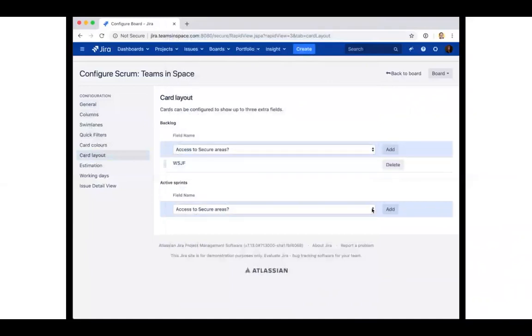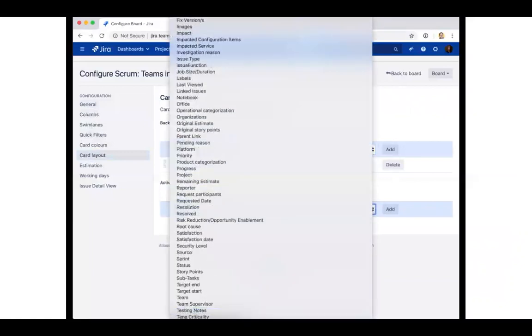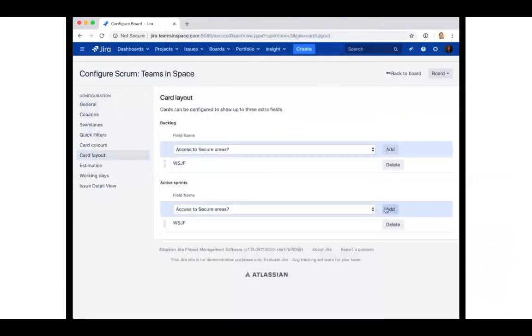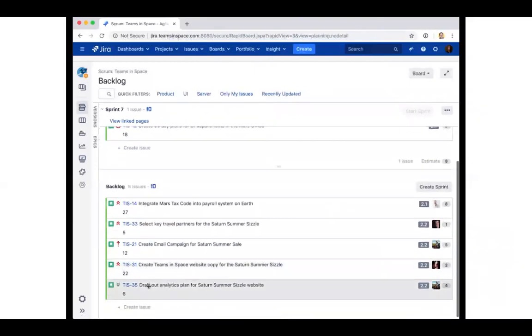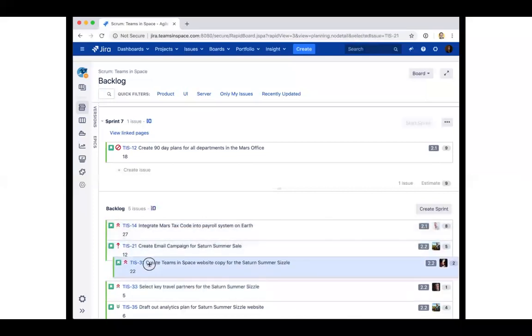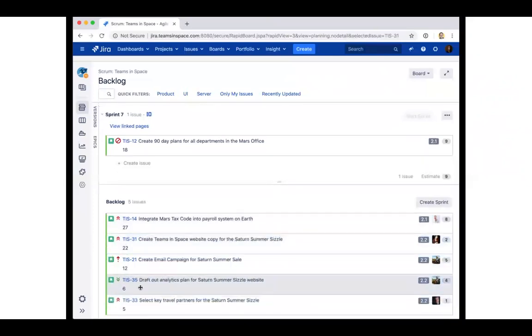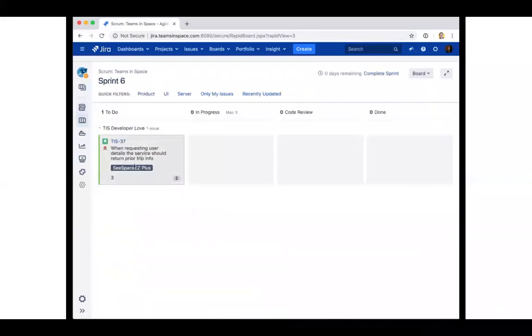Additionally, if you want to be able to see your WSJF in the field whenever you're working on your sprints, you want to make sure you add it to your active sprints. So let's go ahead and add WSJF here. Go to add. Let's go back to the board. So now you see unordered WSJF values. Basically what we can do is just start moving these around. So we say, we want to get the higher priority ones first in here. Let's go for the larger numbers up top. In our sprints, we also see the WSJF values. Now, if we actually take a look at the active sprints, we will also see the WSJF in the bottom of the card.